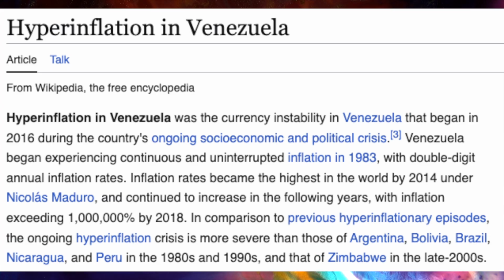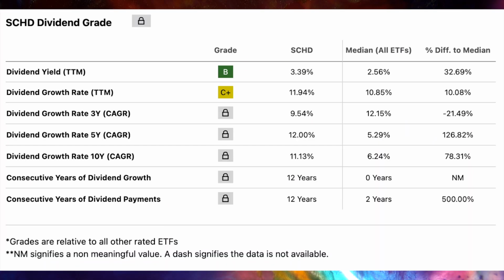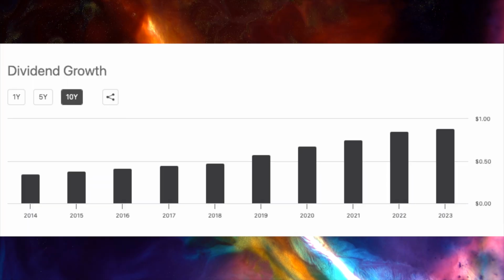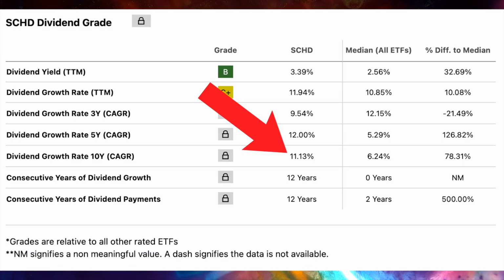So for context, SCHD survived and thrived through major global events that caused a lot of uncertainty in financial markets. Things like Brexit, hyperinflation in Venezuela, and all the events of 2020 and 2021 that of course are affecting us now. In the past 10 years, it's up 125%. Its dividend yield is 3.39%. It's been paying a consistent dividend, but the crazy thing is that the dividend has been growing for 12 consecutive years at a rate of 11% for the past 10 years.